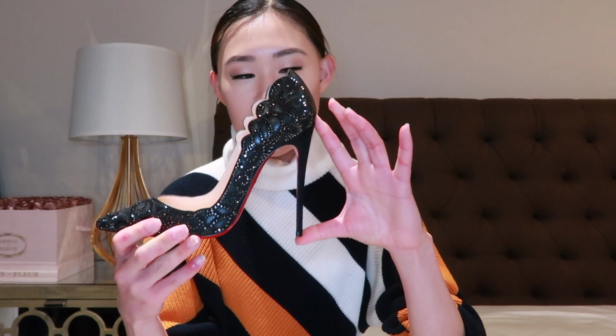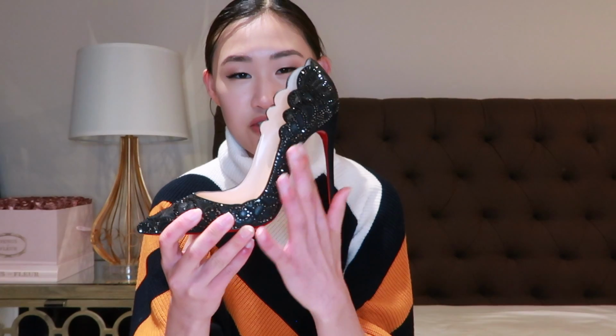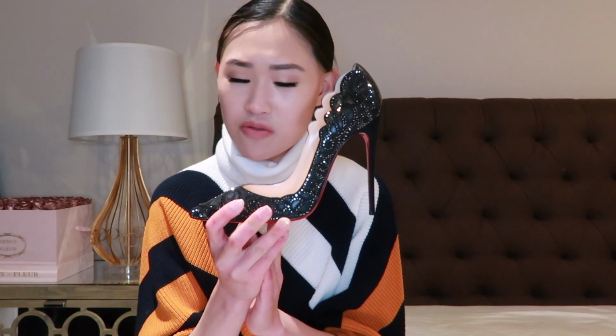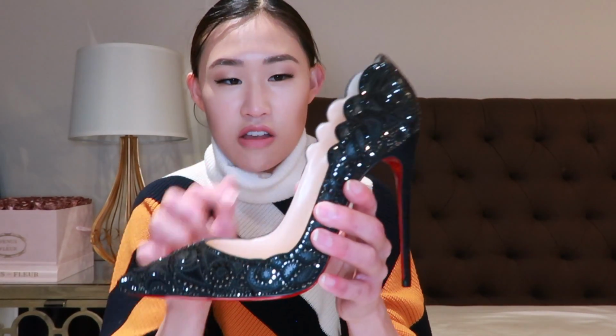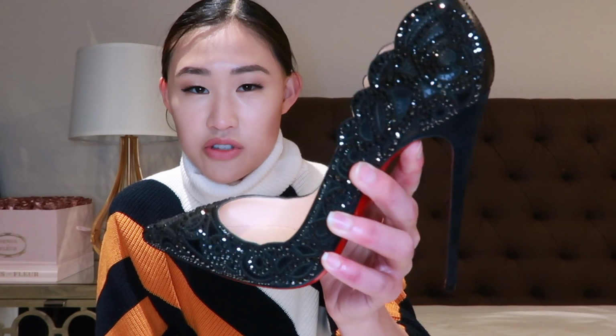because I like my heels very high. This is a 120 millimeter. I don't really like the 100 one. I love the silhouette of the 120. I just think it's so sexy and beautiful, and it's just so stunning. This one is very cool because it has a scallop detail on the side, and it's all Swarovski crystal swirl design, which is so special.